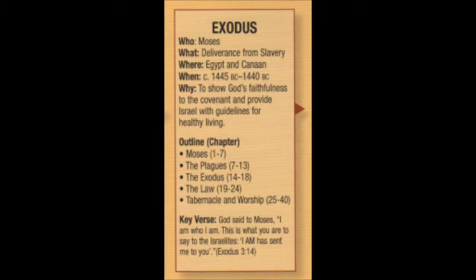From chapters 14 to 18, we have the Exodus, where finally Pharaoh has let the Hebrew people go because of all the plagues, and he couldn't stand any more plagues. From chapters 25 to 40, we have the tabernacle and worship. That's where the Hebrew people finally get to leave Egypt, and they go and worship in the desert.